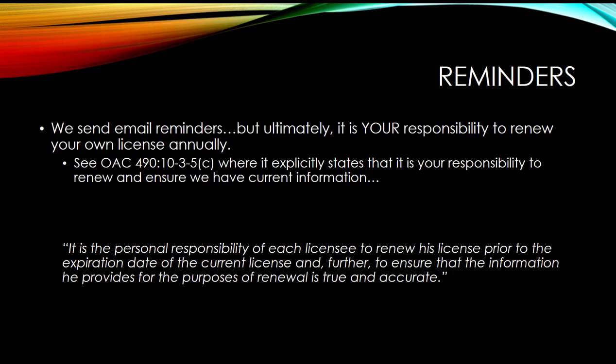We do send email reminders, which should have already been sent out this year. This is November as I'm reading this and presenting this to you. We send those reminders that it's time to renew your license, but ultimately it's your responsibility to renew. We can't force you to read your emails any more than we can force you to renew early. So the responsibility is ultimately yours, as the license is yours.